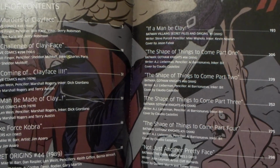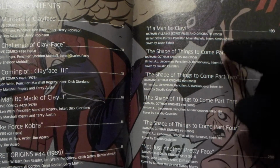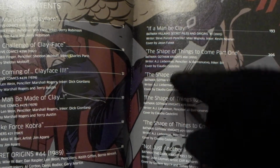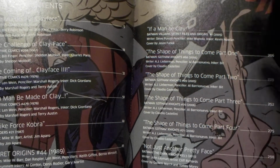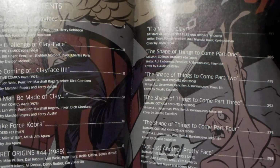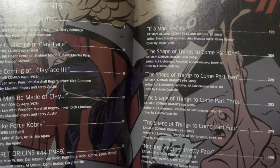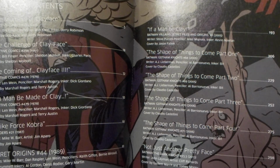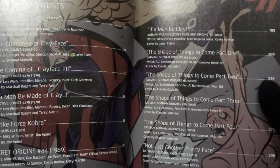The Shape of Things to Come, Parts 1 through 4, from Batman: Gotham Knights, issues 68 to 71, from 2006, written by A.J. Lieberman and Al Barrionuevo. And the last one is Not Just Another Pretty Face, from Batman: The Dark Knight 23.3, 2013, written by John Layman and artist Cliff Richards.